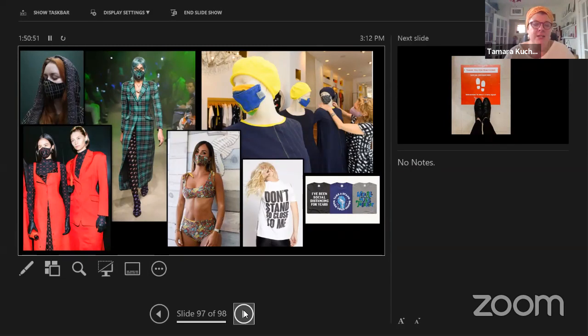But again, just some examples of where fashion is going to go with these masks. I mean, even having store mannequins with masks on, the t-shirt on the bottom right saying, don't stand so close to me, and branded t-shirts with everything from funny statements like I've been social distancing for years to we can do this together, to coordinated mask outfits, where they become very much a part of a coordinated look.